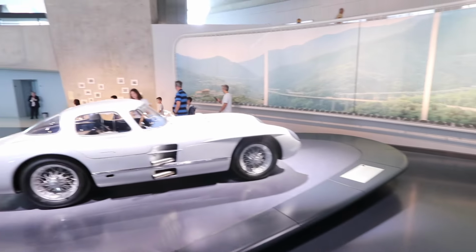Yeah, we had two, but Mercedes sold one. Do you know who has it? It says private collector. I need to find that guy and go on a ride. If you're the owner of this car, let's go on a ride and make a little vlog, because that's a beautiful looking thing right there.